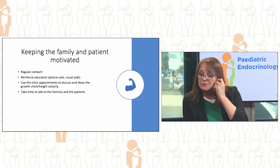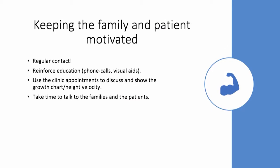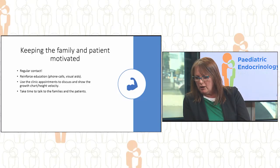Take time. Katie Frost has had a really good talk. Take time to talk to the families and patients. It's not just about ask the right question, you get the right answer. It's ask the right question in the correct format to get the right answer. If you take your time and talk to families in the correct way, you get many answers that you probably weren't expecting.